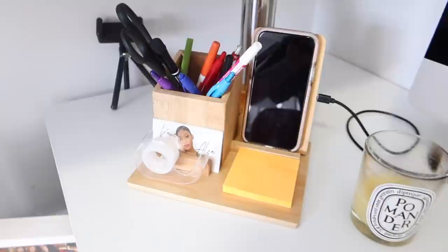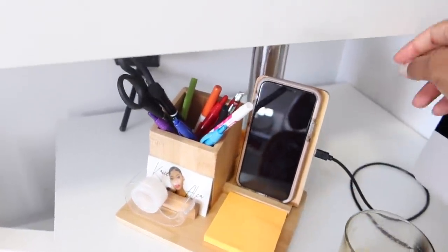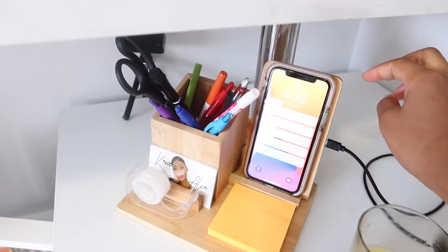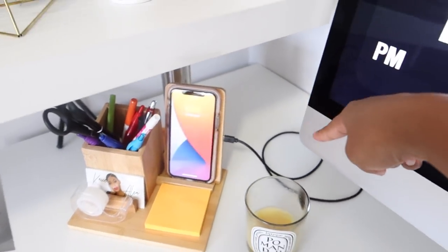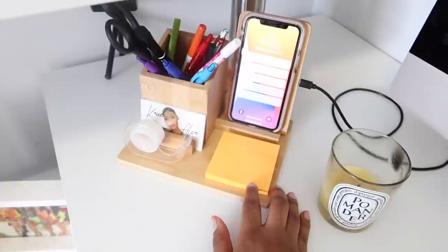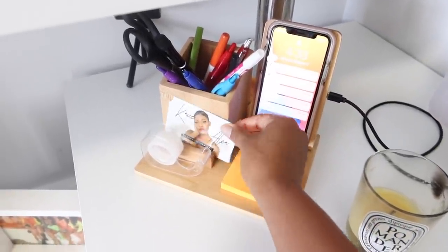And then I have this really awesome wooden fixture. I got this off Amazon, and it's really cool because it actually has a wireless charger on it. So you can set your phone on it, and it'll start charging. I just have it plugged up to my computer since it's right here, but you can just plug it in the wall. It has a little spot for sticky notes, have some tape. I have my little business card here.